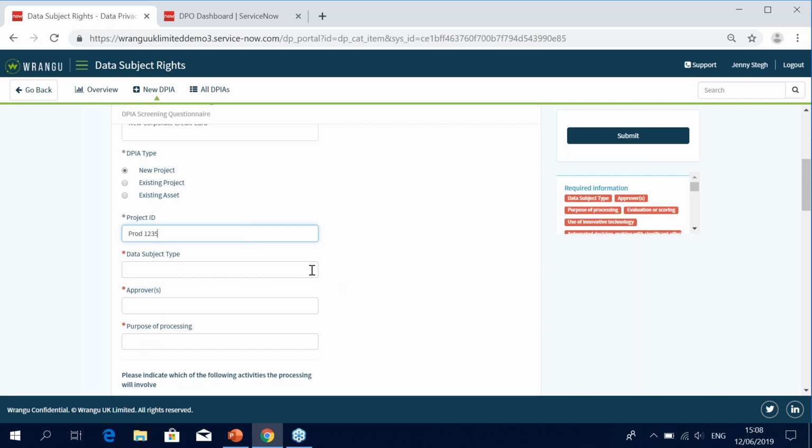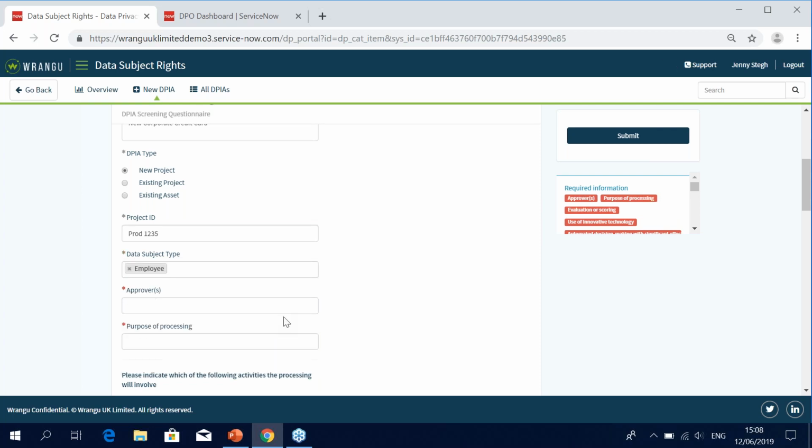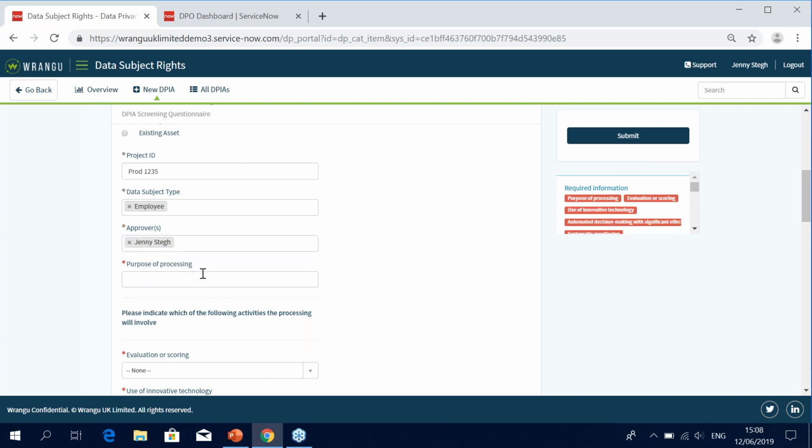You have to define your data subject type. In that case, it is something for employees, that new project. You can choose one or many. All of those choice lists are incorporated within our application, but of course, they can be configured or adjusted to the needs of your own organization. So if I choose the employee one, we'll have myself to approve it.